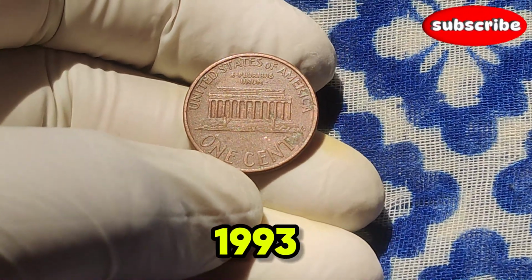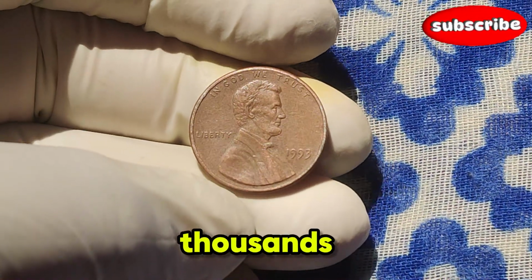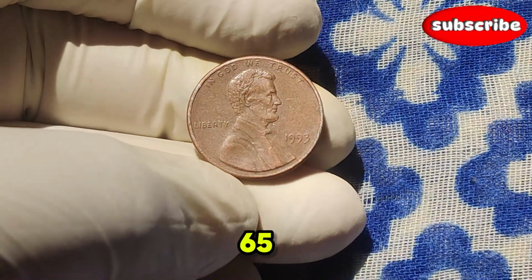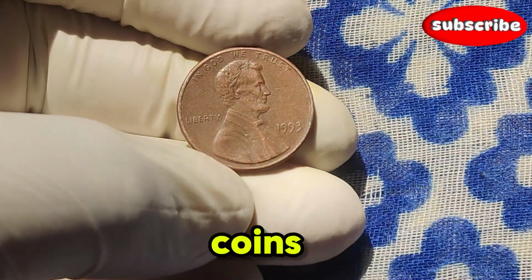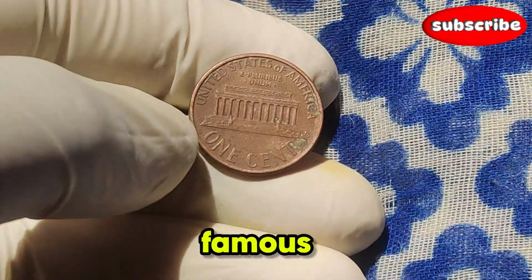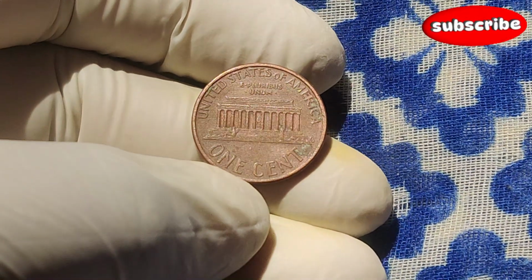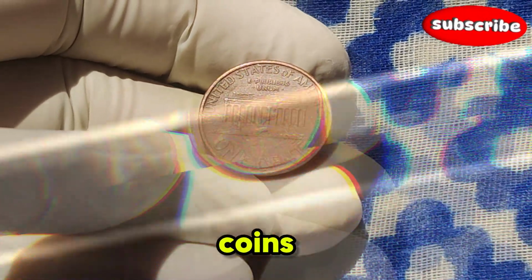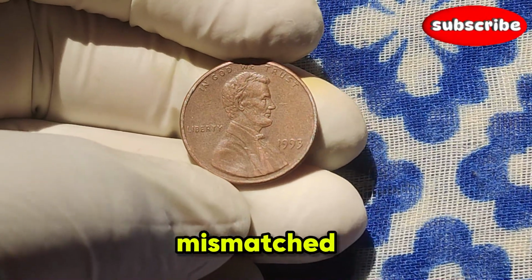Some examples of the 1993 close AM penny in high grades have sold for hundreds or even thousands of dollars depending on condition. Coins graded around MS-65 may reach values approaching $1,000, while exceptionally well-preserved coins have sold for more than $2,000 at auction. Another highly famous error associated with the 1993 Lincoln cent is known as the mule error. In coin collecting, a mule occurs when two dies intended for different coins are accidentally paired together in a press. The result is a coin with mismatched designs.